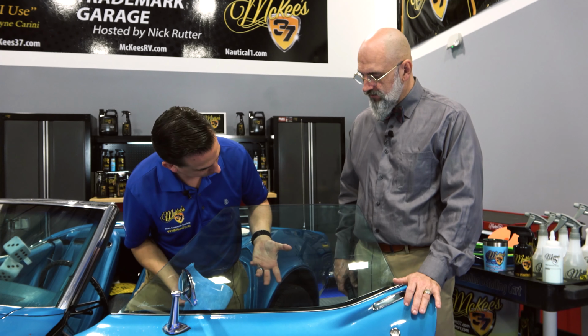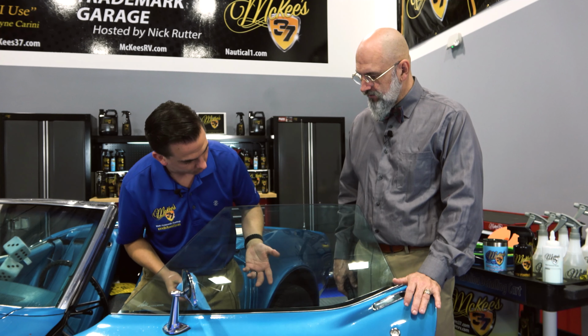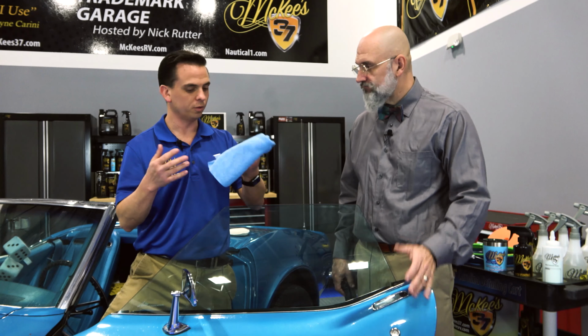So now the inside of the glass, the clarity's been restored. It did not require any heavy rubbing or buffing. No, exactly. No elbow grease.